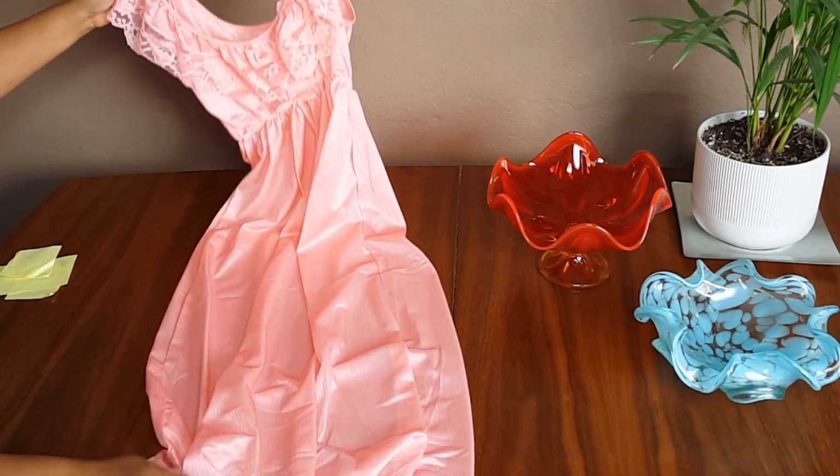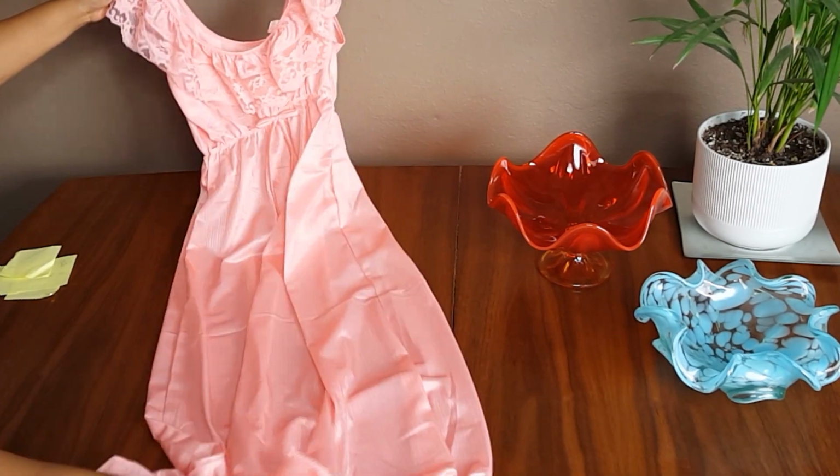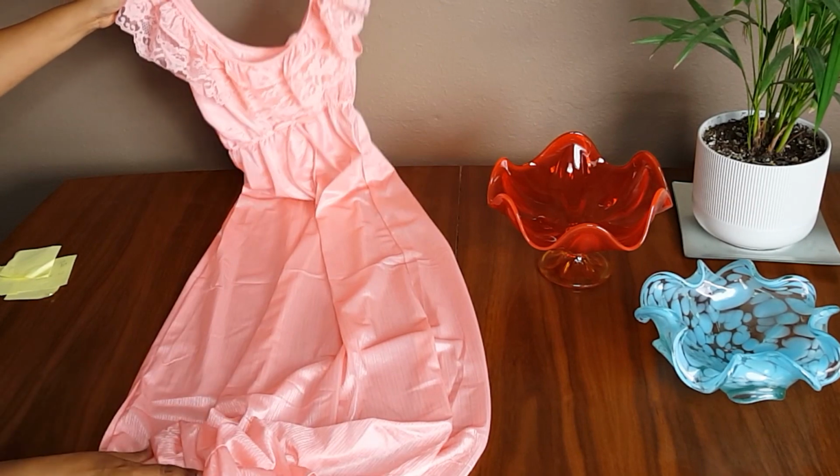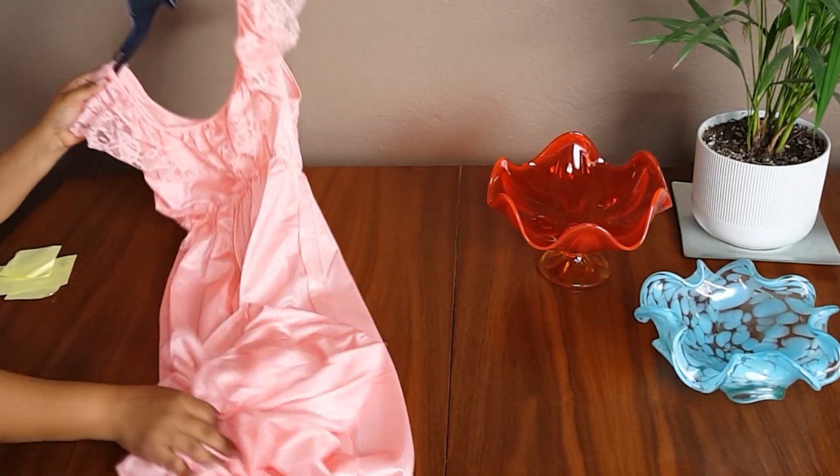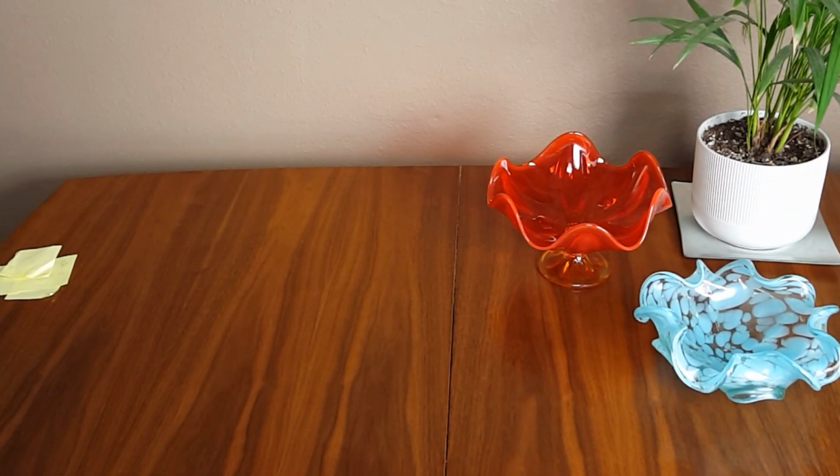The sizes, everything will be on the website, and I do intend to get these listed today, so they'll be available soon. This is not a Vera Wang, this is just a hanger that I used to hang it on.